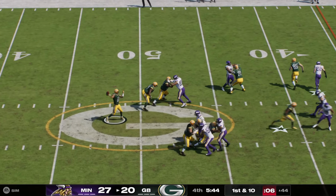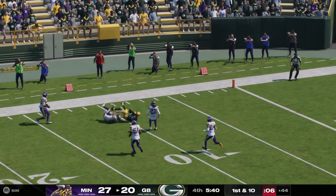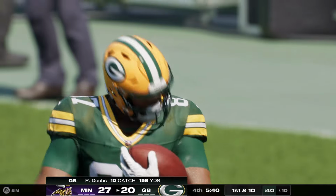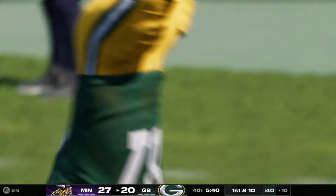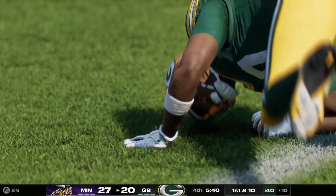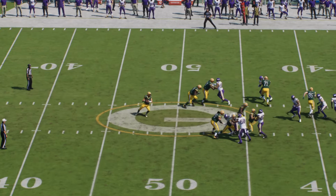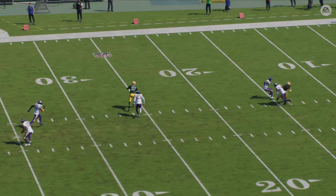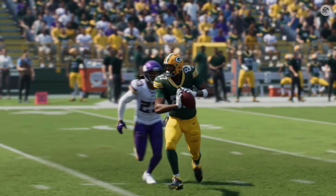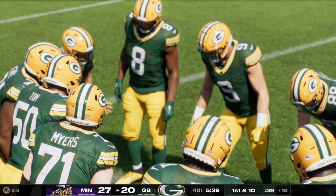On play action, Love to throw. Completes it again to Dobbs. And he's taken down, but not before reaching the 10-yard line. It's a gain of 34. Despite writing it down on my notes, I never give enough credit to the offensive line, and we have to here. The protection, that's what made this play a success. Quarterback had to wait for his crossing route to develop, and that takes a little bit of extra time. Excellent job by the big fellas up front.